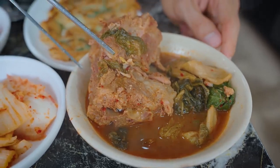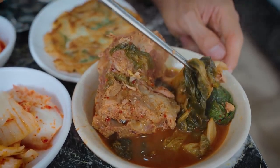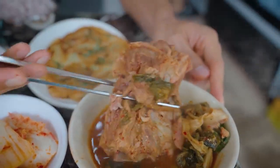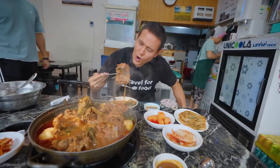Okay, I'm excited to try the soup. I'm excited to try the pork and also those leaves, but we gotta go in for that pork first. Flaming hot now on that hot pot, boiling away. Here we go.